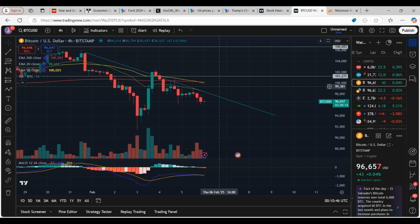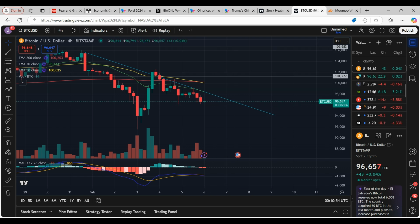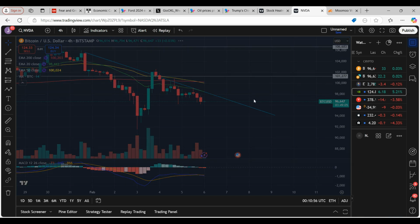I want to see this reclaim 100,025 to turn back to bullish. Otherwise, it's on a slight downtrend, so Bitcoin could slowly inch its way down to about 95,000. And we'll see if buyers defend it, but that's what I'm seeing for now.